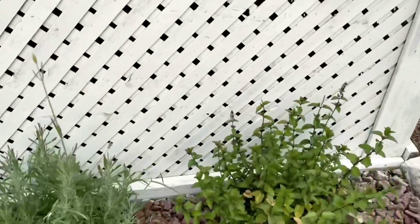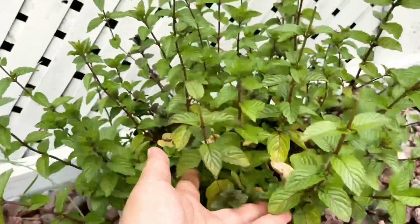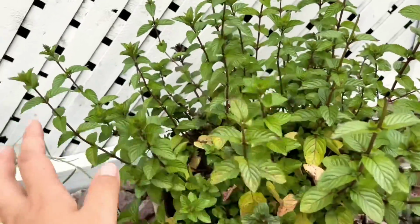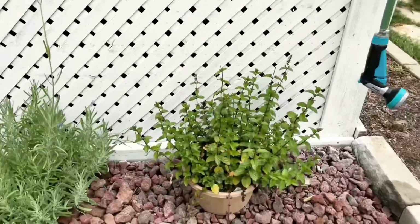And here is a mint. They're quite vicious. When they're in the ground, they spread like mad. So I have them in a little pot there, and they're still doing fine.